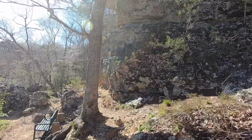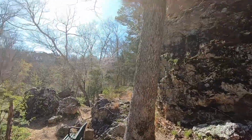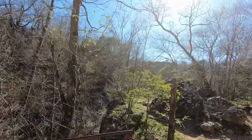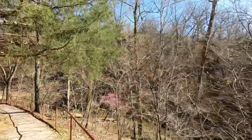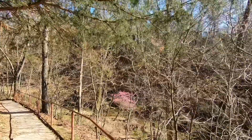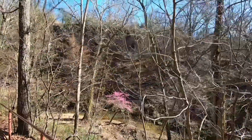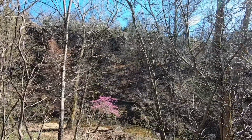Families are out enjoying this beautiful day. The red bud tree there is absolutely beautiful. I'm sure the camera is not doing it justice, but it's absolutely gorgeous. I'm gonna have to stop here and take a picture, except we're on such a slant that my feet are sliding out from under me.